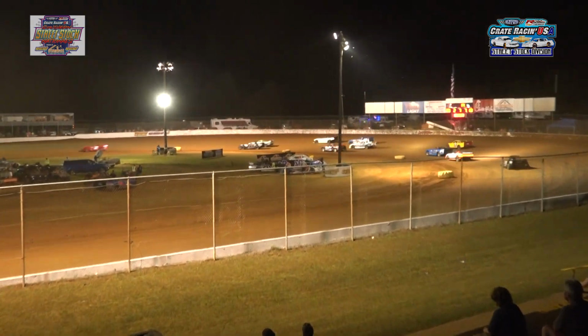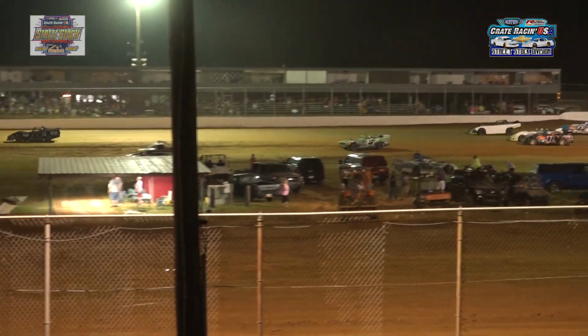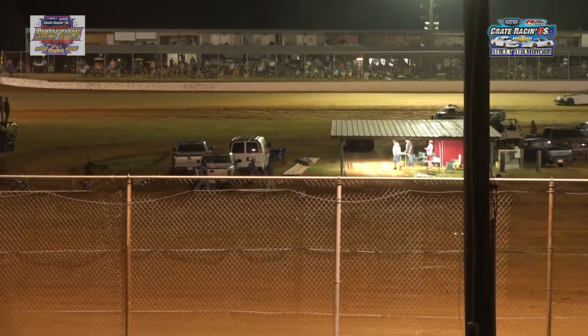3rd ain't good enough. 3rd's on the outside looking in, but we got the 28 car of David Williamson making it into the main event here.